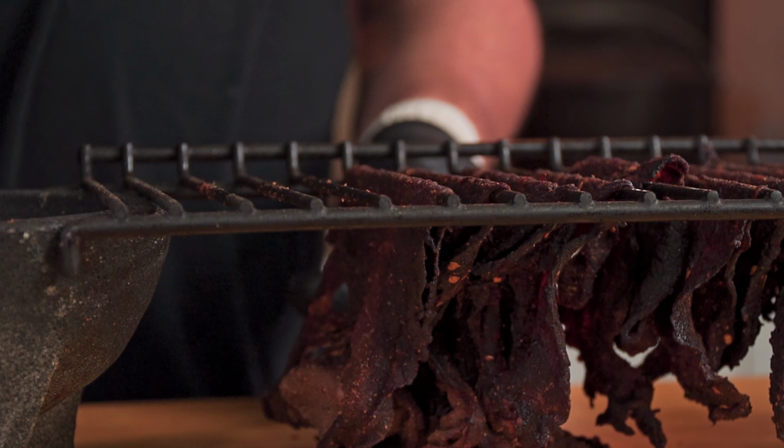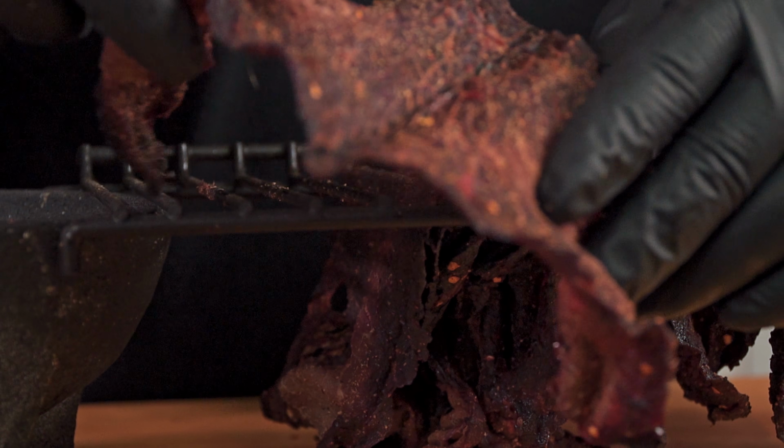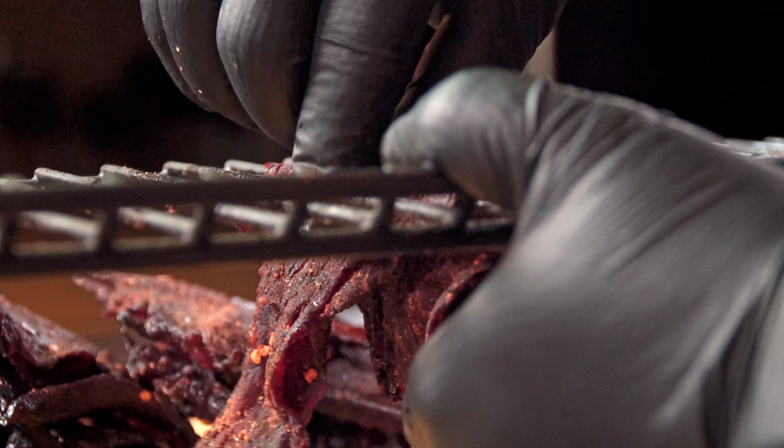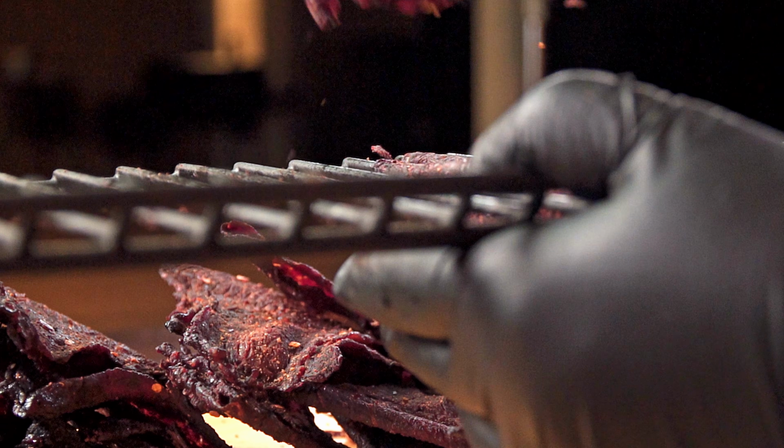After 5 hours in the smoker, this is what we get. Some very thin, leathery pieces of meat that smell like heaven and taste better than the ones you get in those expensive bags.